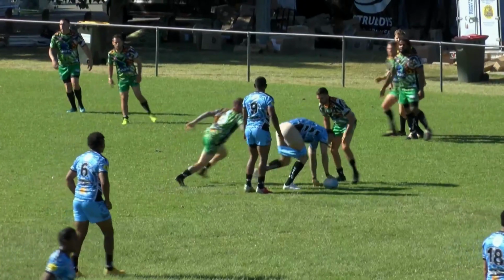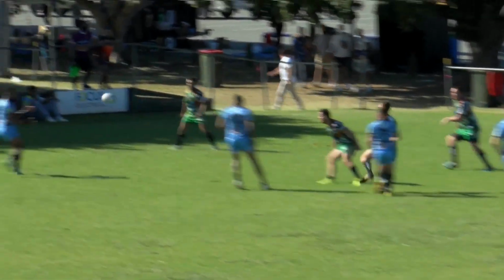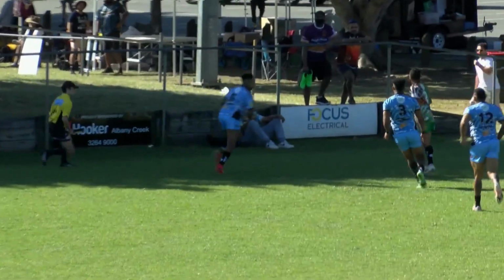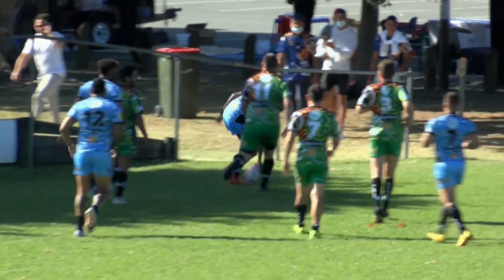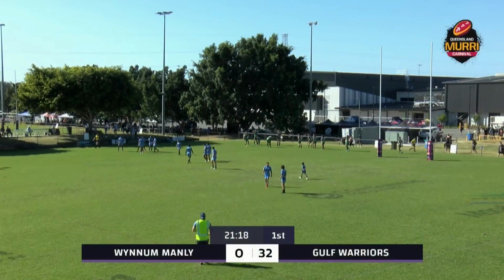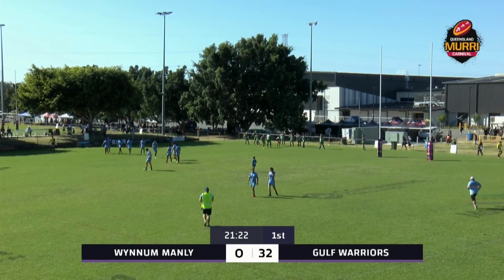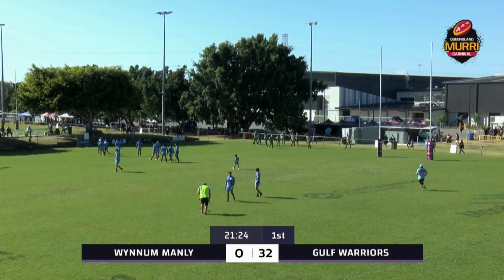Again, just through the hands, Petro. That's it. Again, options both sides. Wonderful bit. Great pass there. The width of Mosby's pass gets on the edge of the Wynnum defensive line. Straight through the hands, and wonderful bit of play. And another great 4-pointer.